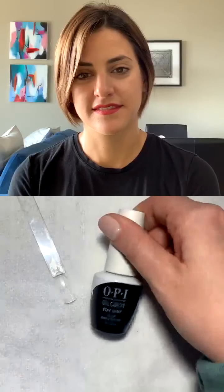So what I'm going to do to start with is take my Stay Shiny top coat, and I'm going to be taking the Muse of Milan shade Complimentary Wine. And what I'm going to do is create a sheared version of this shade. So I'm going to open up both of my bottles in preparation. Again, both of these have been shaken for a minute. And I'm going to apply a coat of top coat, just like I usually would, not too thick.